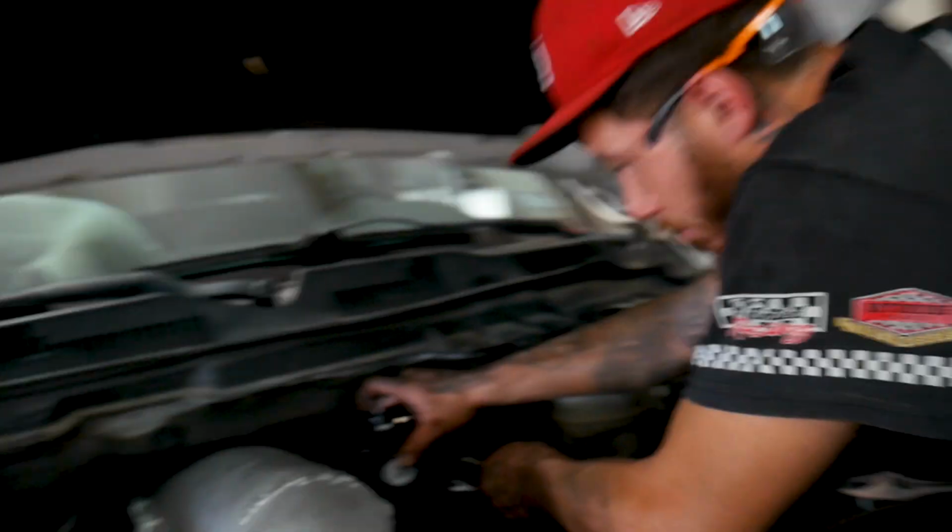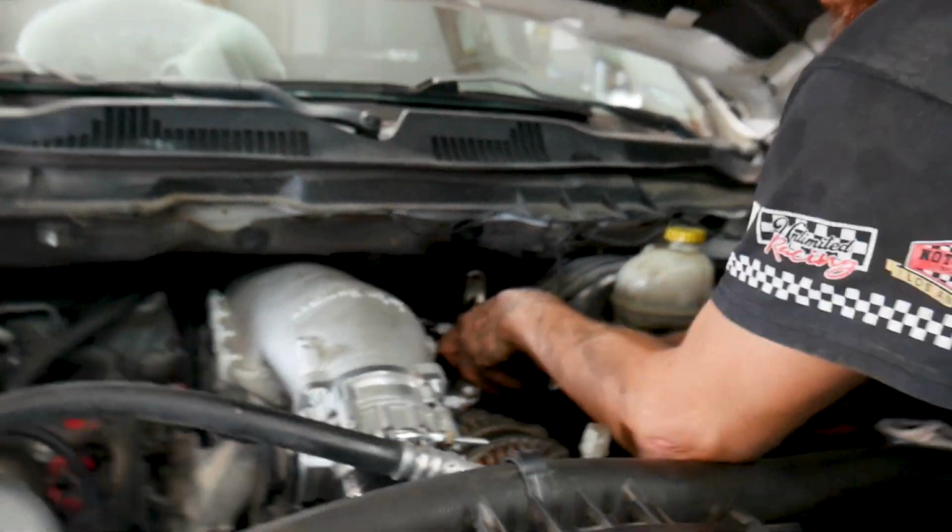We got a return line, we got a feed line, we got an upgraded Hellcat 525 fuel pump, DW regulators, dash 8 feed, dash 6 return. Everything's getting tightened up right now. Look at that. And we're gonna fire this thing up on the new fuel system here soon.